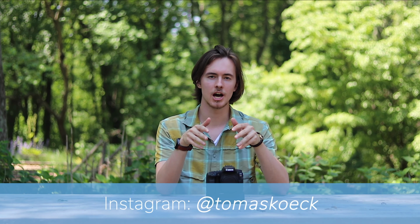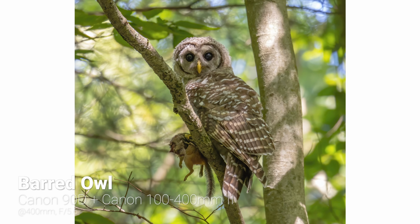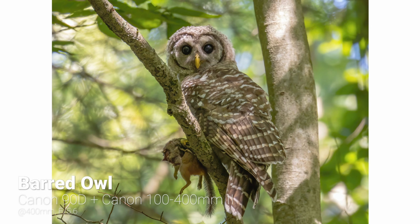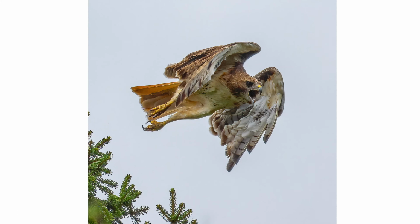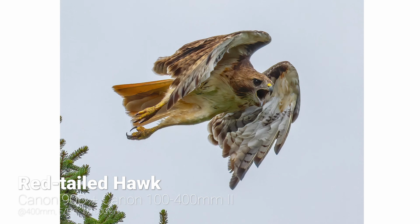Canon did a really good job of laying out the Canon 90D and all of their other Canon cameras to make it so I don't even have to think before changing the settings on my cameras. This camera came out a couple years ago, and it is still proving to be a major contender for wildlife photographers who are picking out their camera.